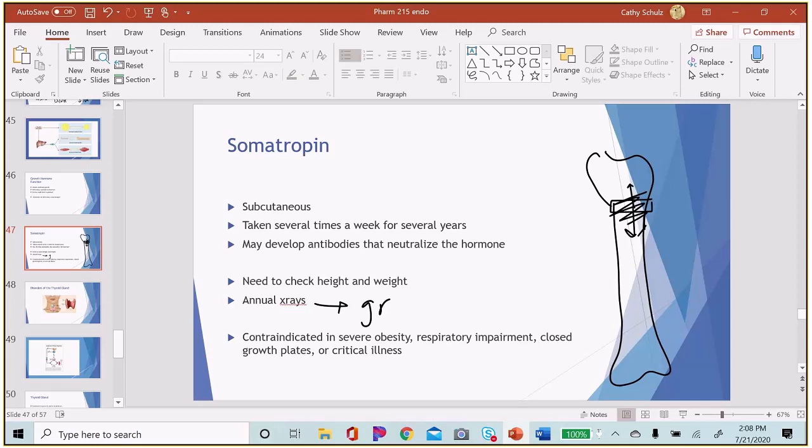And so that's what you're looking here. You're evaluating the growth plates of the bones. So people take this for several years. At some point, some people develop resistance to the medication because they start to create antibodies to it. They will need regular follow-up, monthly height and weights to see how they're doing, and annual x-rays to see if that growth plate has fused.